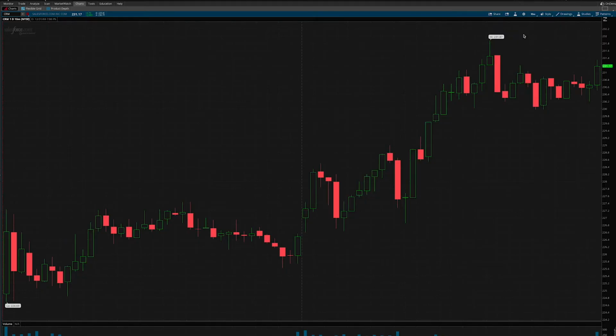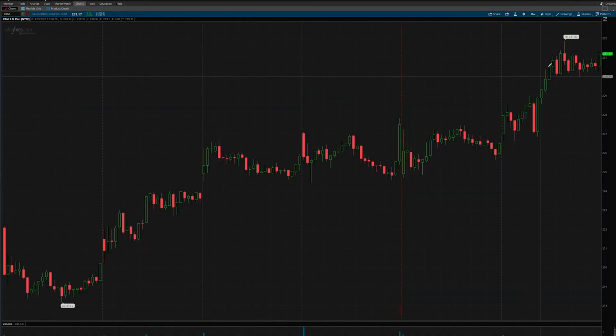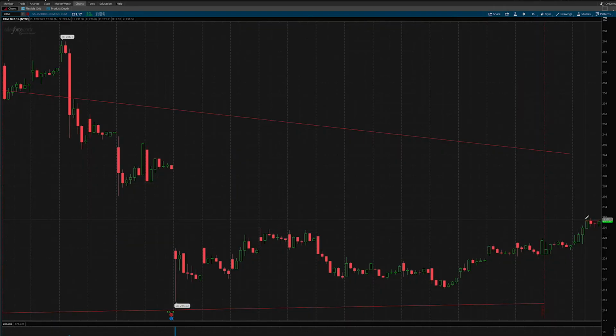Now looking at the 1-day 10-minute chart. I'm sorry, I'm going to go to the 5-day 15-minute chart. This is also something that I just recognized, this potential breakout here. It is retesting that 231 area. It closed very strong today, so I'm definitely looking for some continuation there. If I zoom back out to the 20-day, this continuation should give us a gap up.